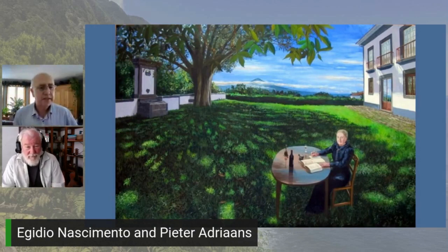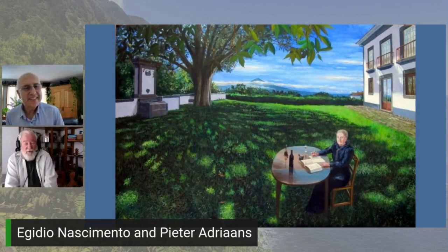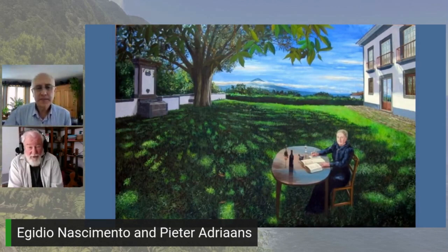Yes. Thank you for the introduction. Okay, so here you see the painting. You see the Viscondessa sitting in front of her summer home in Ursulina. Her main dwelling was in Velas, but apparently the noble families went in summer to Ursulina and Manadas. This is actually Manadas, not Ursulina.